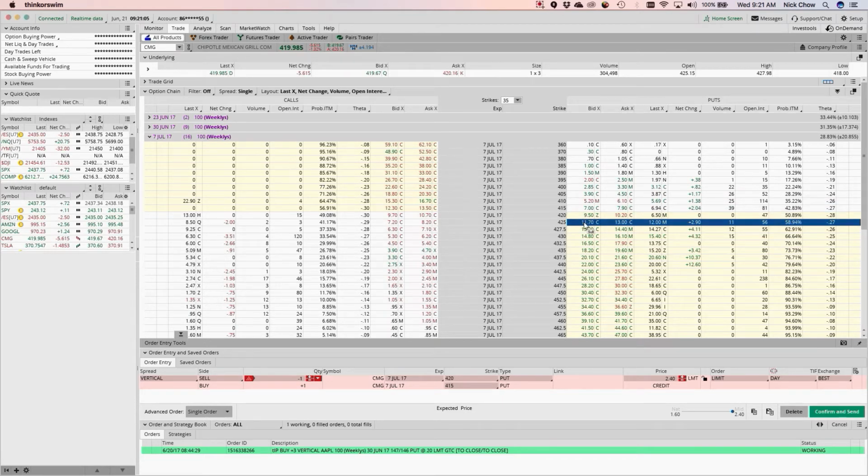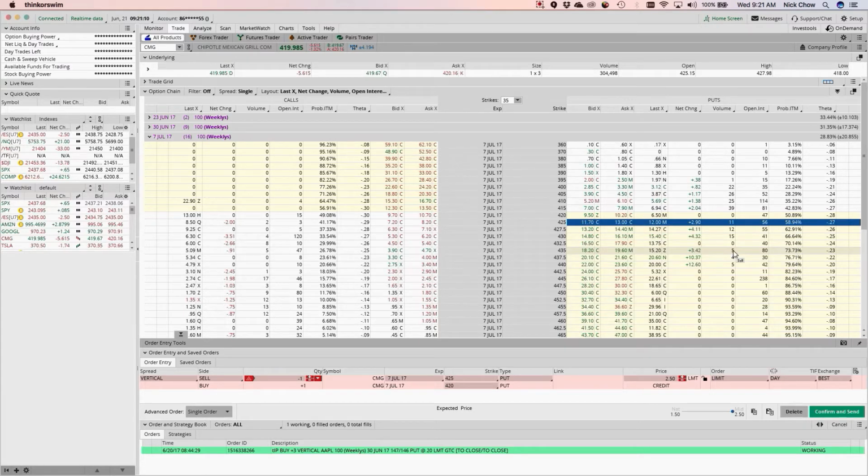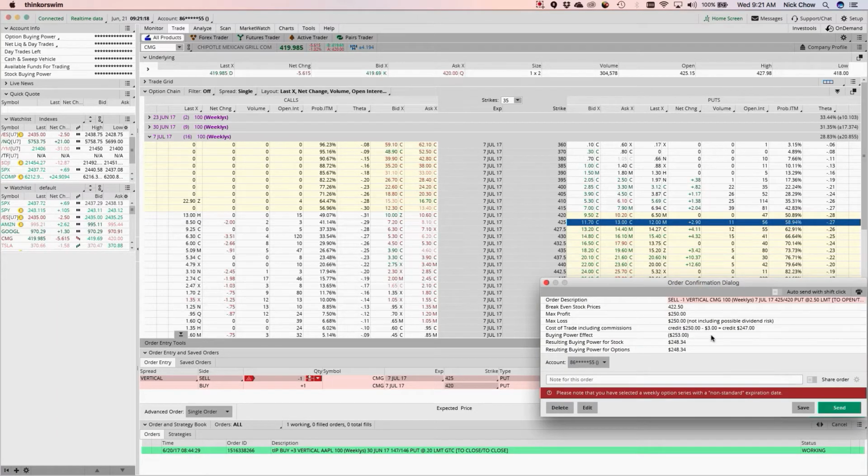Or, if you really were aggressive with it, you can go up a little bit more and sell both the ones that are just at the money. And then it's kind of a 1-for-1, 250 for 250. So max profit is 250, max loss is 250. So, worst case scenario, you're going to lose $250. You most likely won't lose all of that. I bet you lose like 175 or 150 unless it goes way down there, or you hold it to expiration. So that's how you put the trade on.